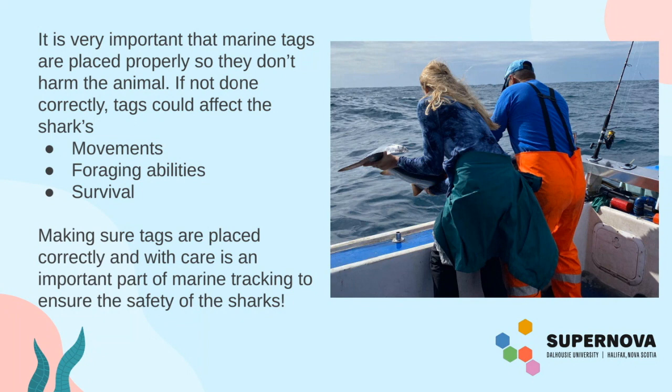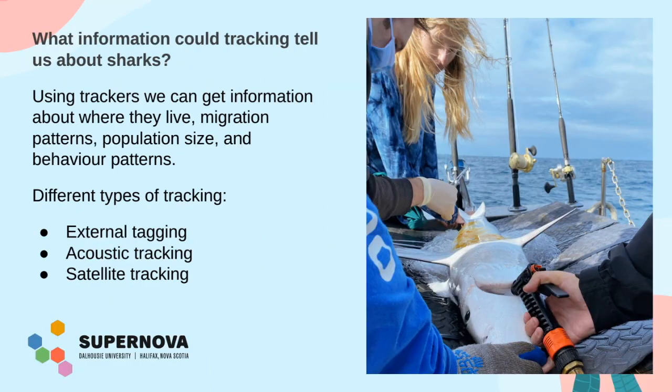I see a question, Mohammed, what is the yellow thing on its belly? So maybe let me just go back to that picture. So that is just a type of dye that's going to, or not dye, pardon me, it's a chemical that's going to clean the area. It has some dye in it. I'm not sure exactly what they were using here, but it just sanitizes the area.